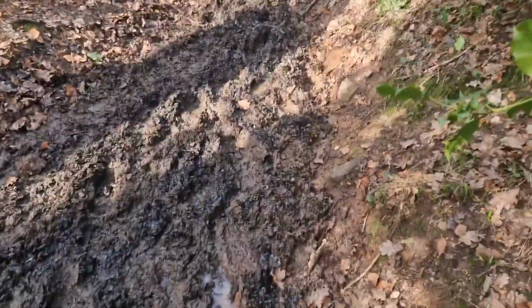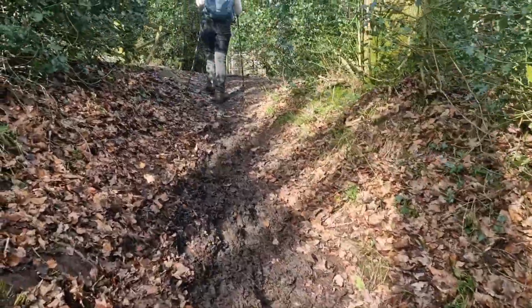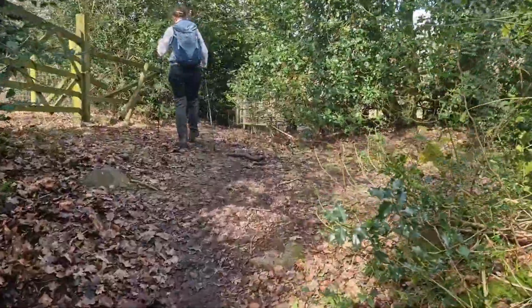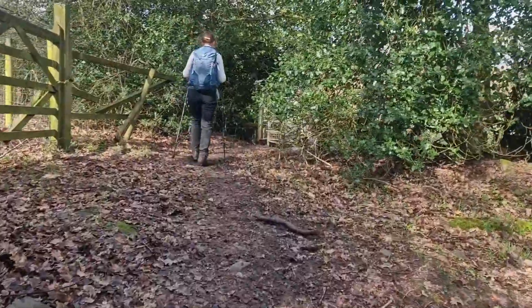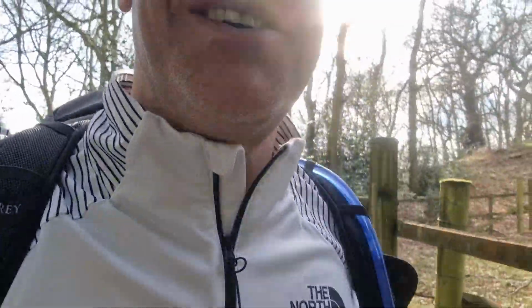So note to self, if you do decide to do this hike in the winter months, we're doing it at the end of February, and you do rinse your boots in that stream, don't bother. Because it's proper boggy and muddy. I've killed our boots so many times in recent weeks.